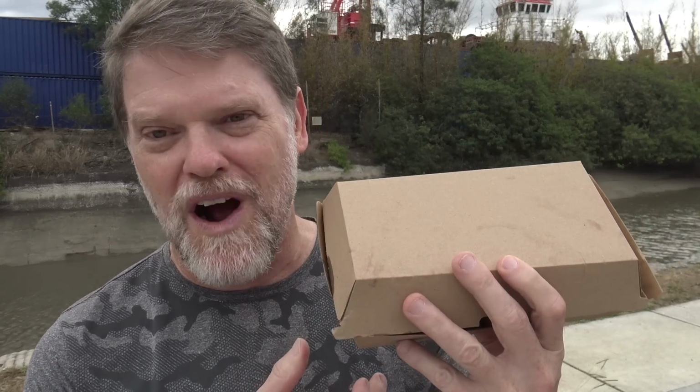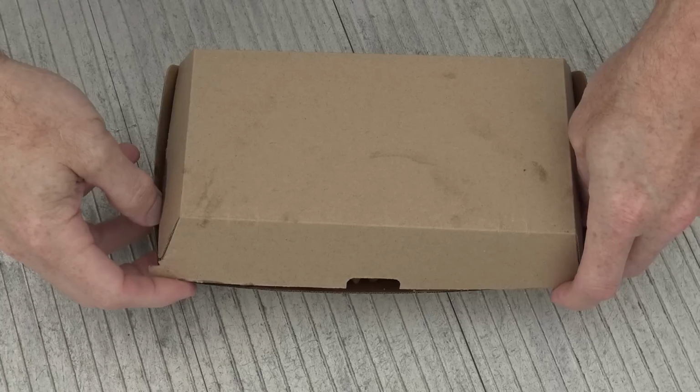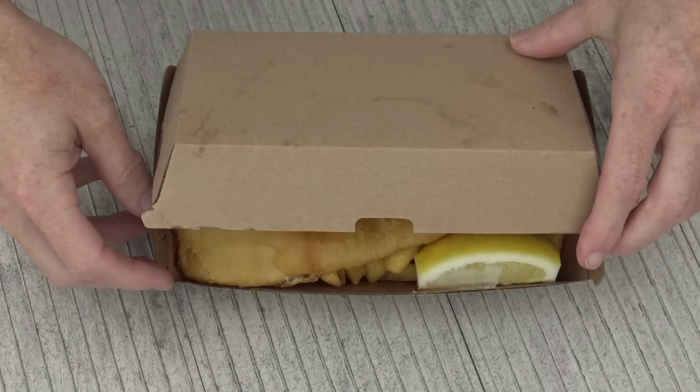Woo-wee, I tell you what, how good was that? Mate, some of the fish in there was phenomenal. Anyway, here's the fish and chips. It's got a real weight to it. Let's suss it out. All right, here he goes.